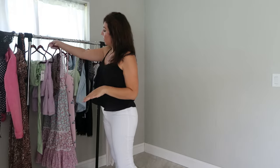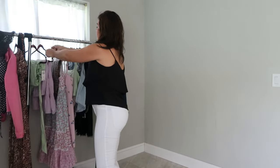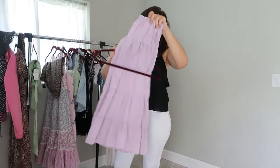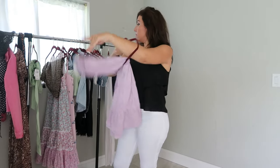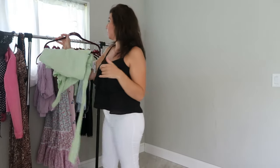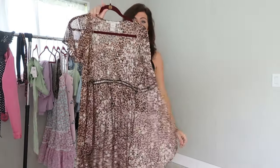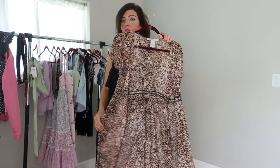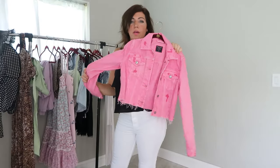And then for bottoms, I have a pair of linen high-waisted leopard shorts from Abercrombie. This silk, longer skirt, I need to steam it really quick. And the matching linen shorts to the crop top. And then for my layering pieces, I have the leopard sheer short sleeve duster from Kohl's I showed you guys, and a pink denim jacket from Abercrombie. Okay, so now I have my 20 pieces and I'm going to try to put together 60 outfits.